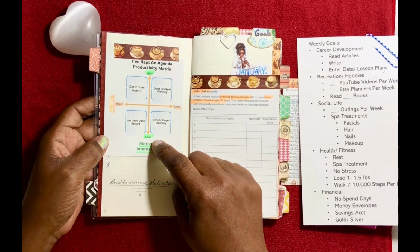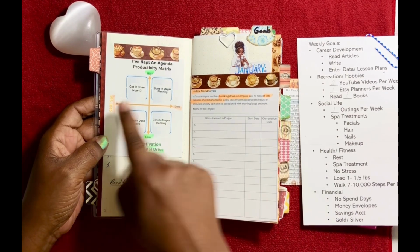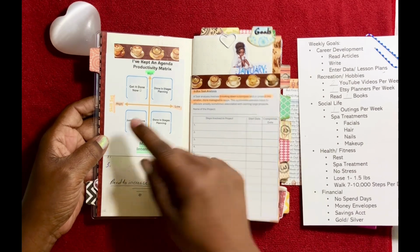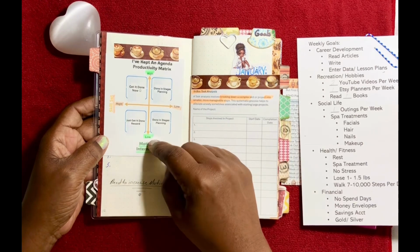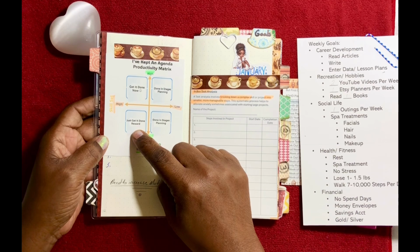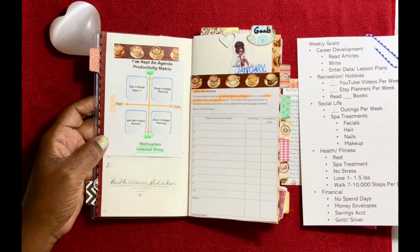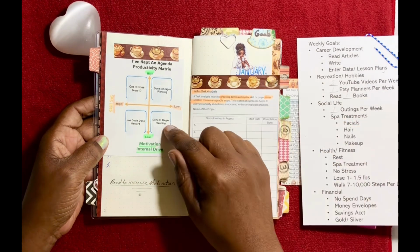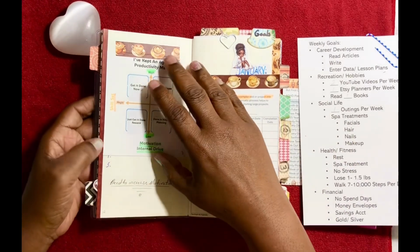This is low motivation, low skill set for this quadrant, and this is high skill set and low motivation. So if I have high skill set and low motivation to actually get it done, then I'm going to give myself rewards. And if it's low skill set and low motivation, again, I'm going to use this to break it down.